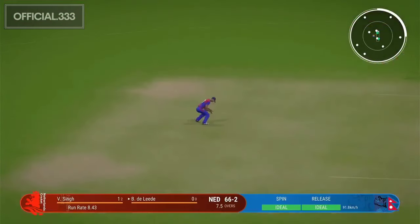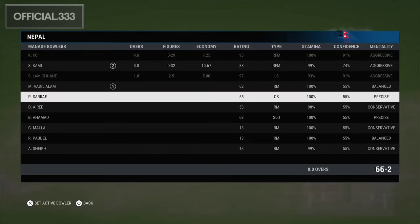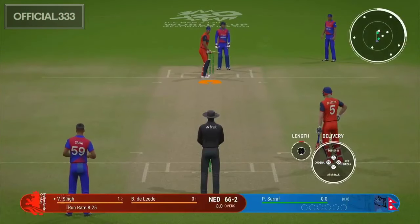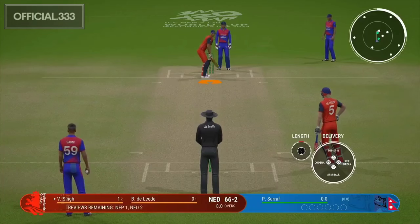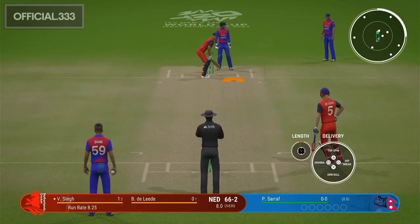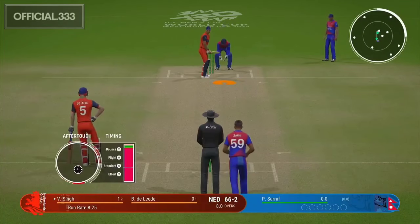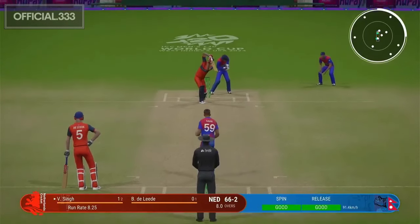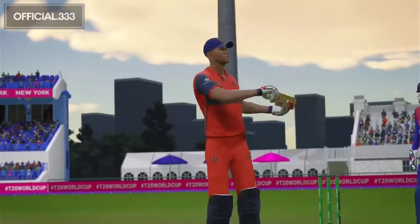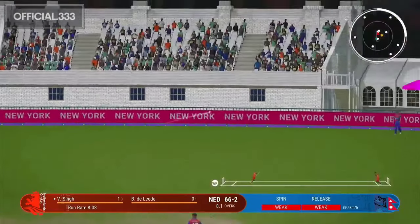Finds the fielder with that shot. 5 runs added in that over. Mizoram, 66 for 2. Going with spin now. Wow, that's missed a lot. Nicely played. Just runs one.